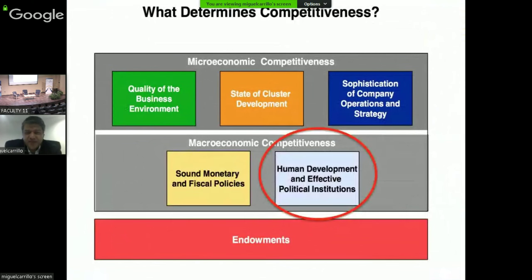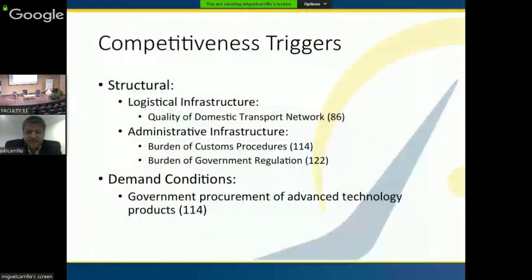Now, let's focus a little bit on human development and effective institutions. And from that perspective, let's try to identify a few of what we call competitiveness triggers. Okay, what are the things that we should focus on in the coming years that will make a huge difference in terms of competitiveness? Well, we were able to identify a few.